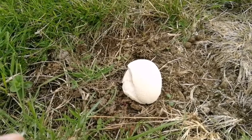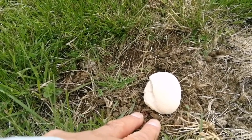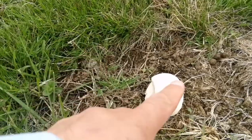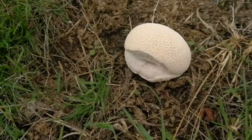This is mushroom time. Late August, early September, and we are now in the field to collect some mushrooms. Also, we collect some for putting in our own garden. These are puffballs, and this one is massive. Susan, you want to harvest it, please?